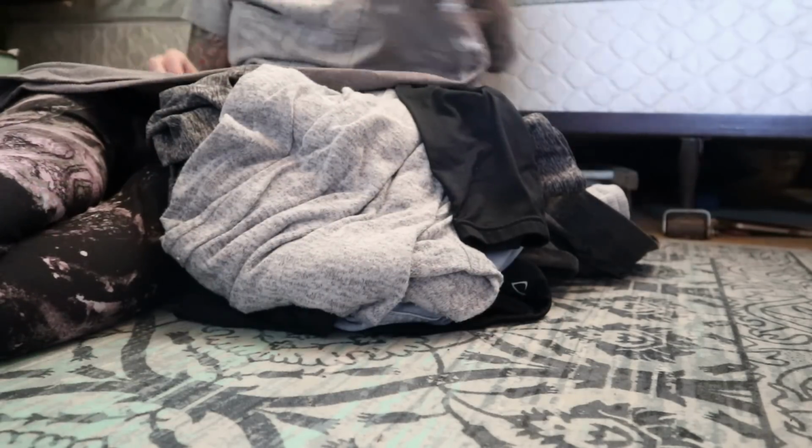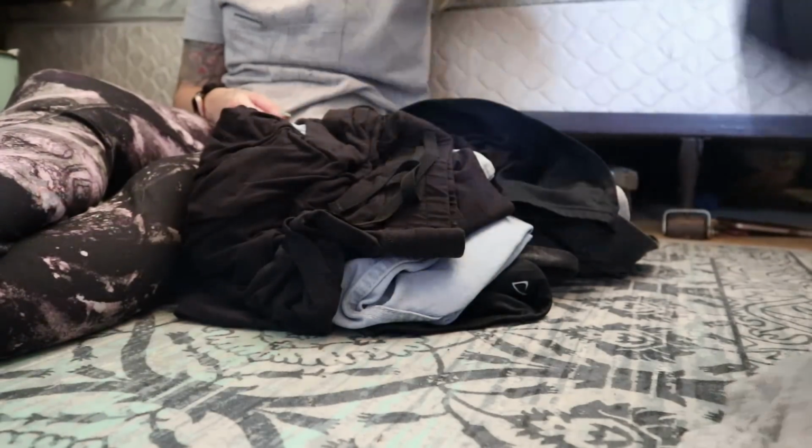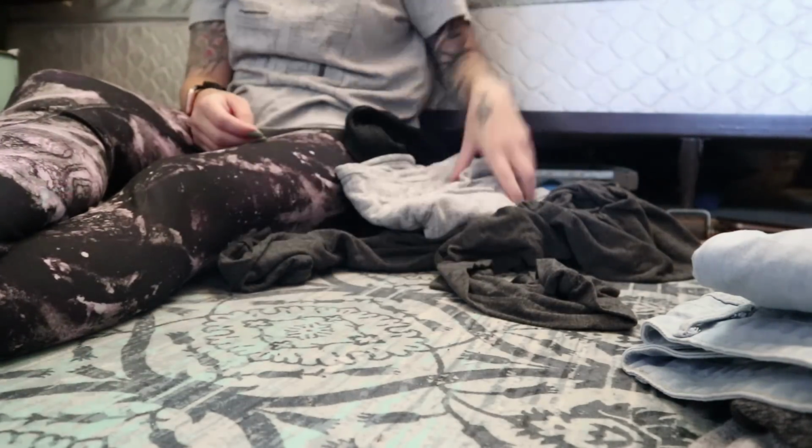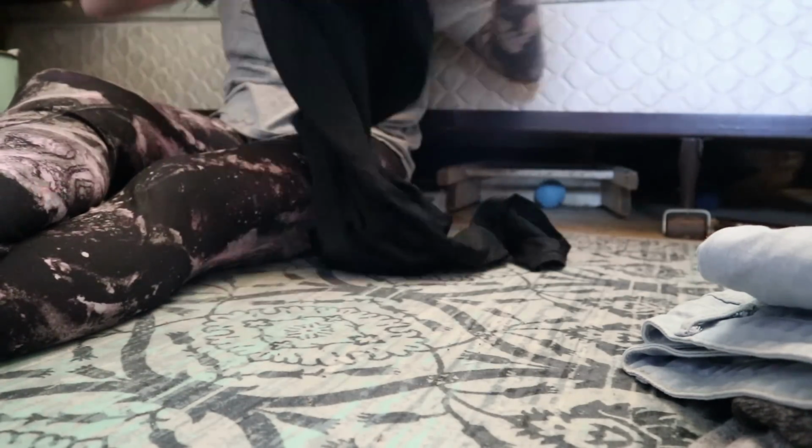I know a lot of you have mentioned struggling with closets just like me, so I hope this gives you the motivation that you need to be able to go through your clothing.